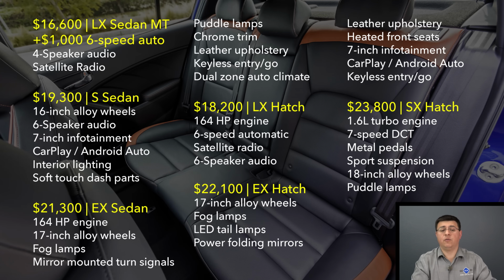For 2017, the Forte starts at $16,600 for the sedan, $18,200 for the hatchback. I expect pricing for 2018 to stay substantially similar to 2017. That seems to be Kia's style. The Forte 5 SX that we've been driving this week started at $23,800, and the model we were driving was essentially fully loaded with the manual transmission.